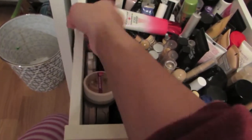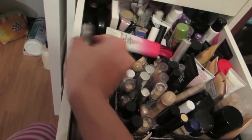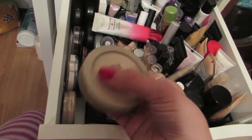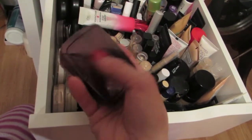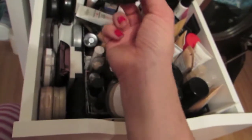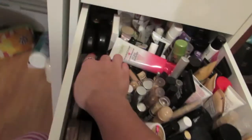Some of my favorites is the Rimmel Stay Matte Powder. I'm going to move my garbage out of the way. I have the Dream Matte Powder. I love this one for the summertime, super lightweight. The Hourglass, what is this one called? The Diffused Light. I love this one for setting underneath, on top of my concealer. The MAC MSF is a huge favorite. I use this one almost every day of my life because of how well it works.